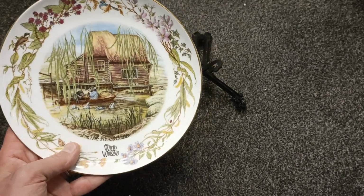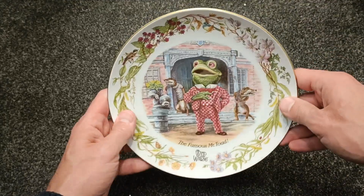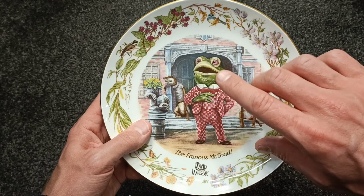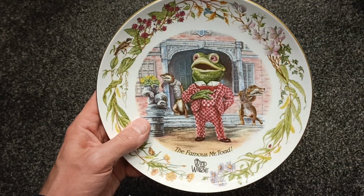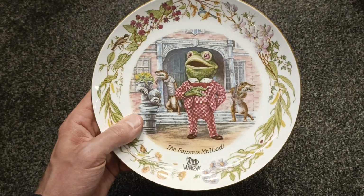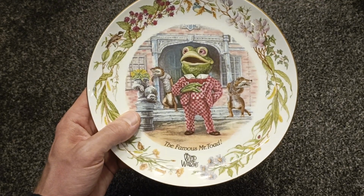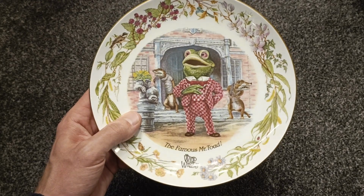Beautiful, beautiful plate. If I just put that aside, I'll move on to the next one, depicting the famous Mr. Toad. So I love this because this is an illustration based on what I would call the classic Toad pose that we see in the opening titles of the series, and he would have been posed by Barry Purvis. He was a master at posing characters, let alone animating them. And it just has so much character, this pose. The weight is right, his posture, everything is absolutely right.